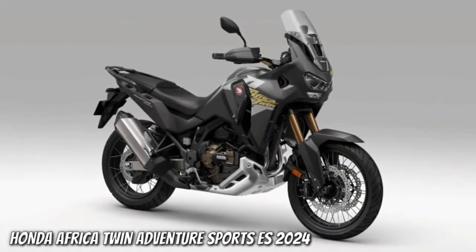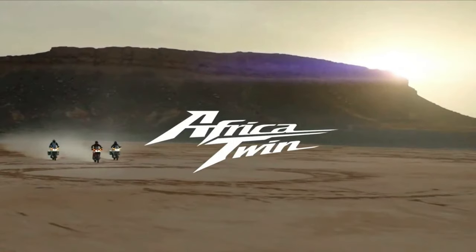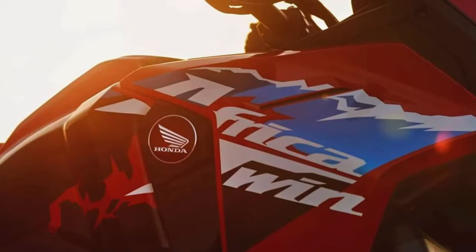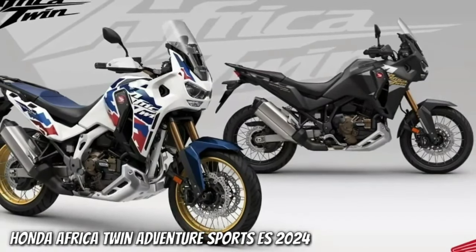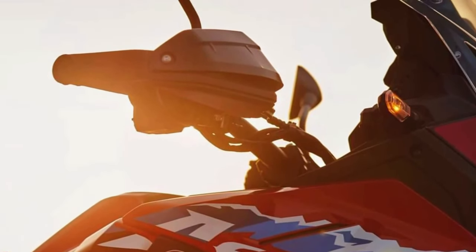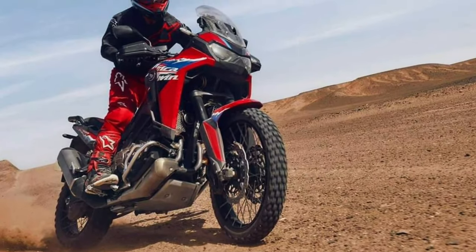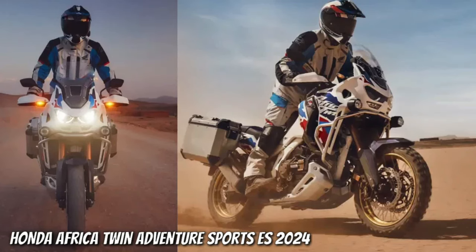DCT version codenamed CRF1100D4. Since the 2020 model year when they changed from the previous 998 cubic centimeters engine to the current 1084 cubic centimeters displacement, the Africa Twin models were certified with the engine code SD080. We can confirm the new engine will remain at the same 1084 cubic centimeters displacement, and that the peak horsepower output remains certified for the same 101 horsepower at 7500 RPM.